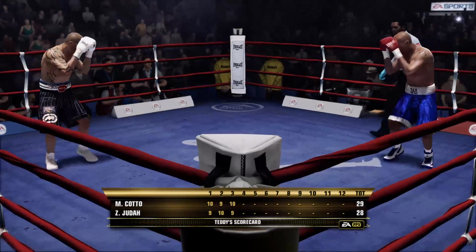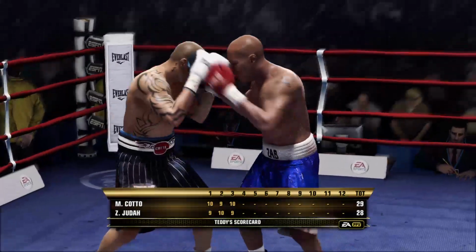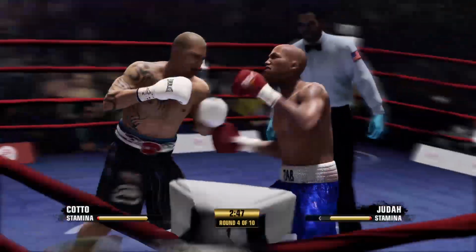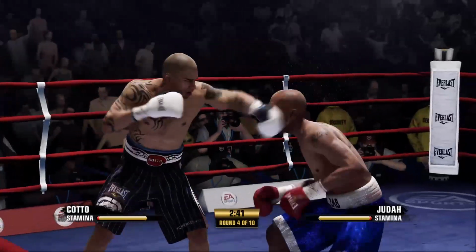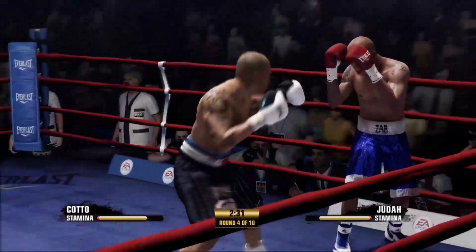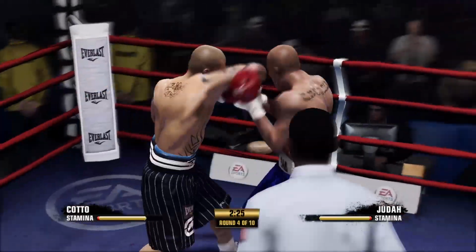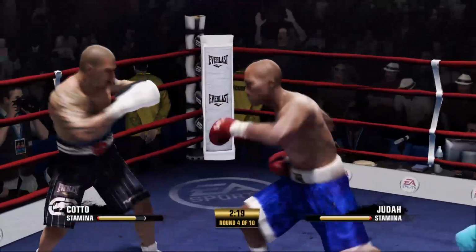Start of round number 4 as we look at Teddy's scorecard. I think this is pretty much what we expected. We thought it would be a good, fair, competitive, balanced fight, and it's even so far. Not much to separate the two fighters. Right now, both of them working on the outside using the jab. I think it's going to come down to, does one guy decide to have a more educated jab? Maybe hook off it, do something a little bit more with that jab. There's a headshot, but he parries it away.